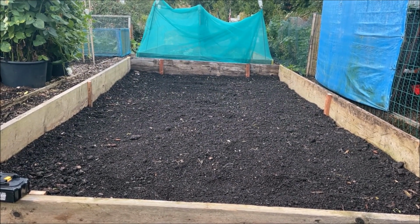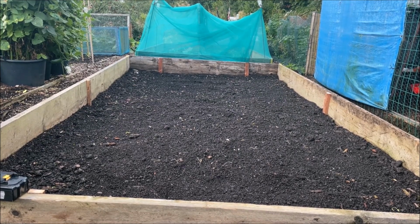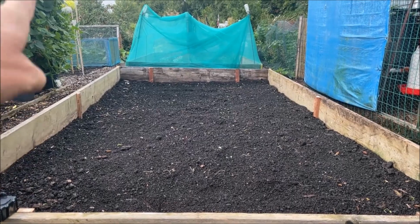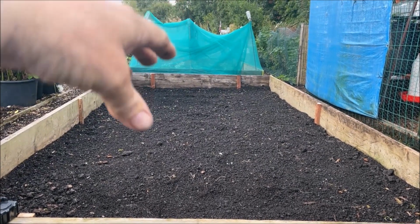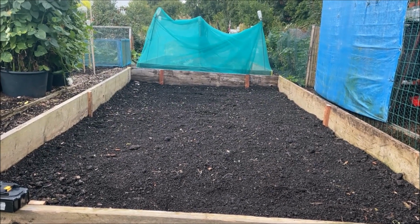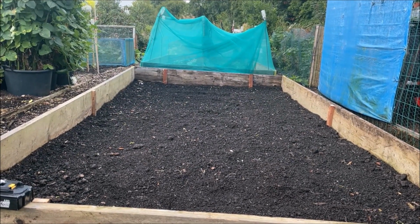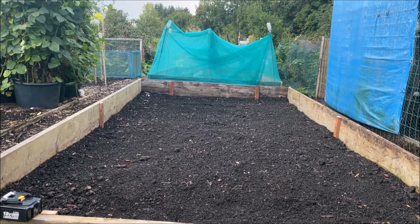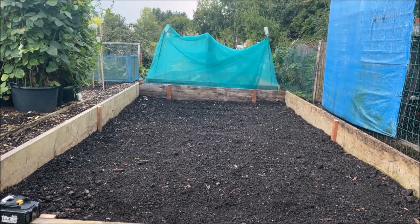The next thing I need to do is cut another board, and for that thing there, we sit that on the top. I've got to put some brackets on it, and then we can tilt it up, but that's another job for another day.